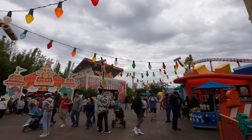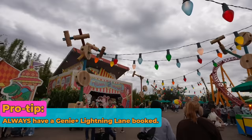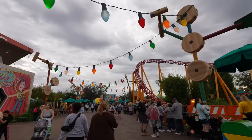Anyway, the Modify feature is awesome. And it only helps with one of my number one pro tips of Genie Plus, which is to always have one booked. The minute you tap in at that attraction, or the minute your 2 hours are up, book your next attraction. Because with the Modify feature, if it's not exactly what you want, you can modify it.